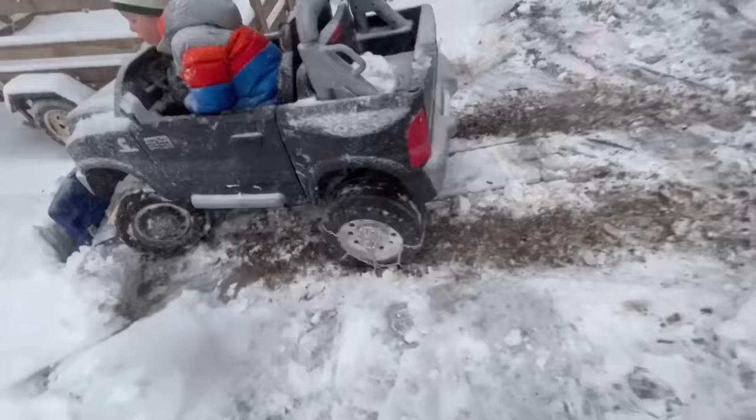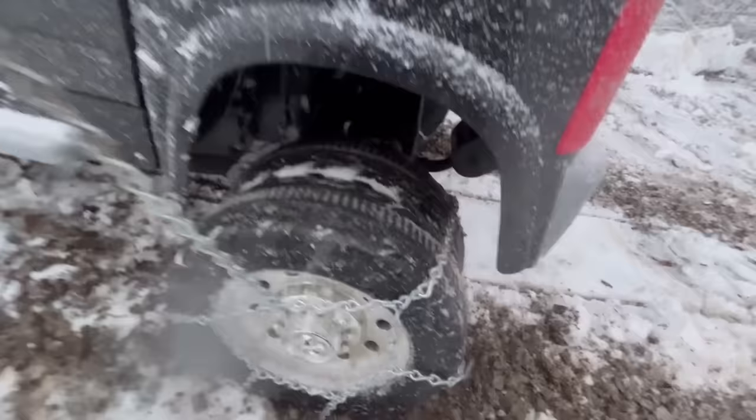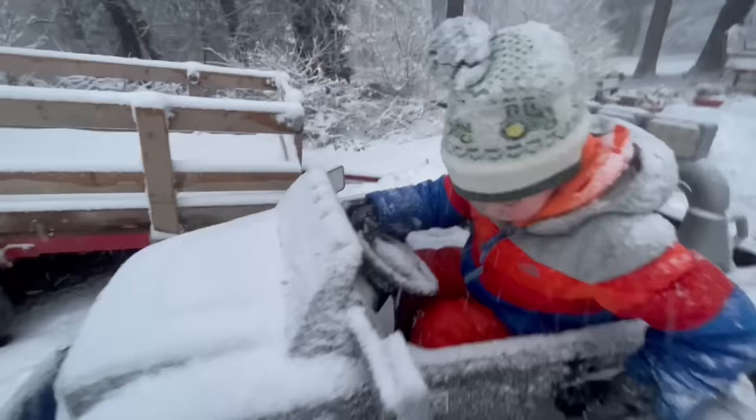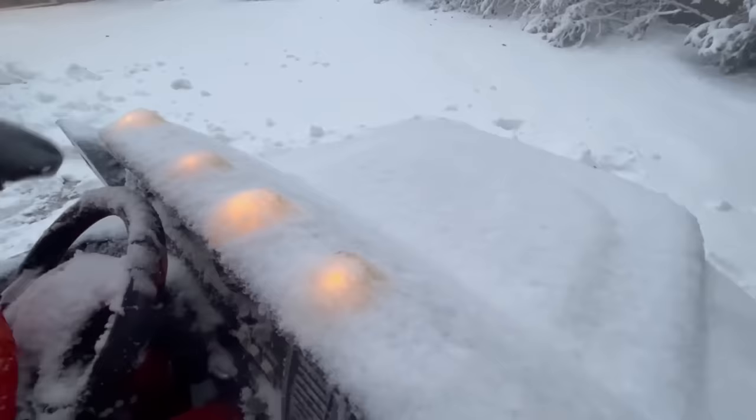Oh, we broke another tire chain. They'll have to fix it. Really snowing fast. Look at how much snow is on the truck all of a sudden. Turn the truck back on to plow more. Look, I can see it under the snow. The lights look so cool.